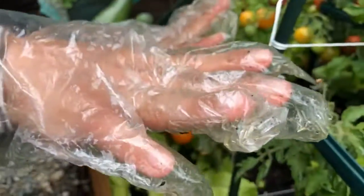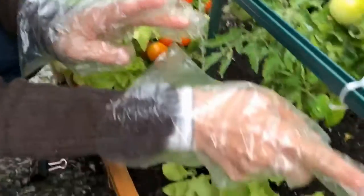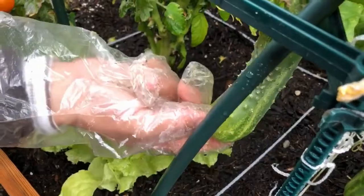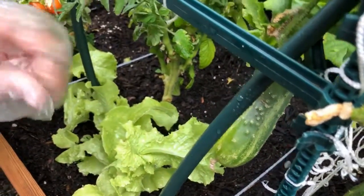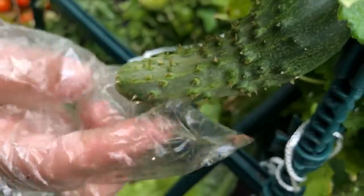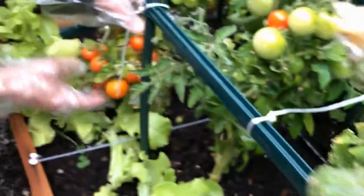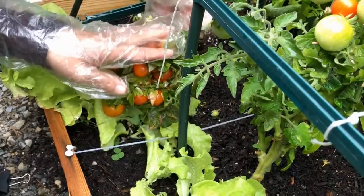If you're wondering why I've got gloves on, harvesting cucumbers, they've got the little prickly little things on them, and I don't like that. I mean, it just feels awkward. And same thing with the zucchini, you know, it's that prickly. You get a real good shot of this one here. That's super spiny there. So I didn't want to get poked, so I had my gloves on for that. Get this here.